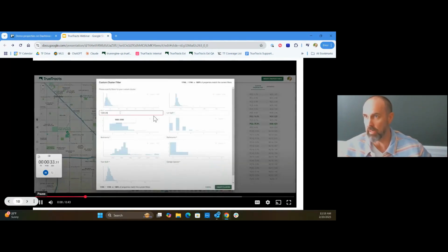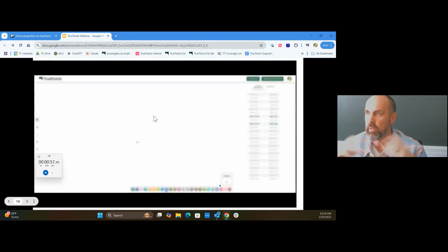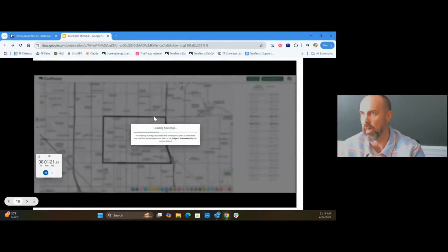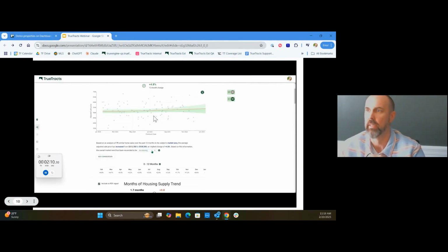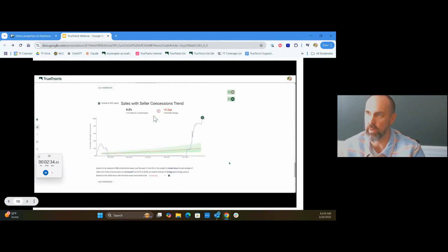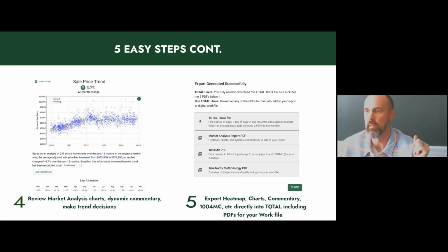But I'm drawing my subject submarket. I'm applying filters to make sure I'm getting competitive properties in my data set. I'm loading the heat map. It's doing all of this stuff in the background. I'm refining my subject submarket. I'm adding in the competing properties. I'm defining my market area. I'm analyzing the charts. I'm looking at a 5-year trend, a 1-year trend. I'm looking at the time adjustments. I can add commentary. I can change the reconciliation part of that. And then I hit export, and in 2 minutes and 49 seconds, I have completed the market analysis. Hang on, let's go back here.